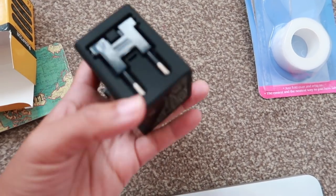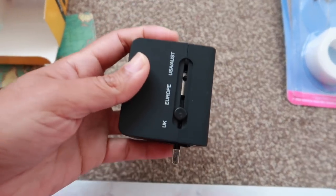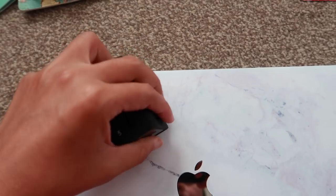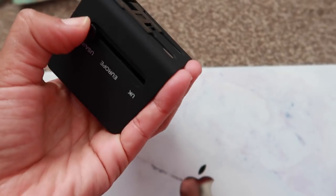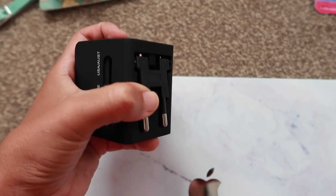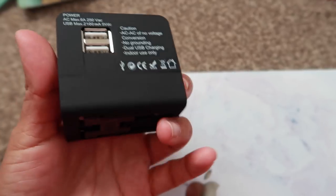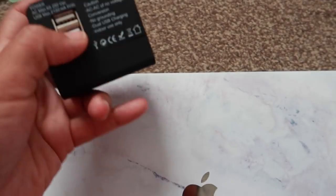So how it works is, let me show you. If I push, the UK one will come out, then the Europe one. So this is for the Europe one, and then moving on to the next one is for US and Australia. So that's really good. I think this is what they use in Asian countries, but I'm not too sure, I forgot. So anyway, this one is a dual charger. I really wanted a dual one, so I can charge two items at the same time, so that's really good.